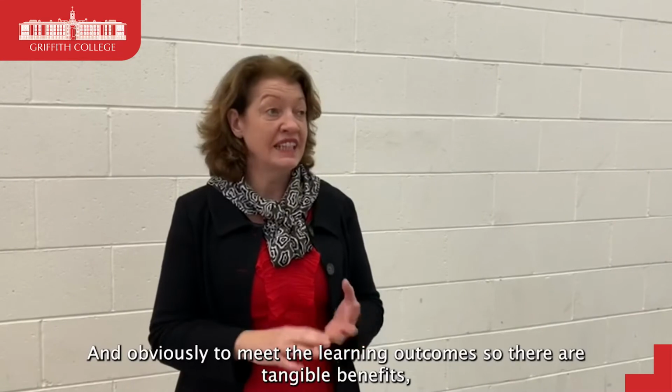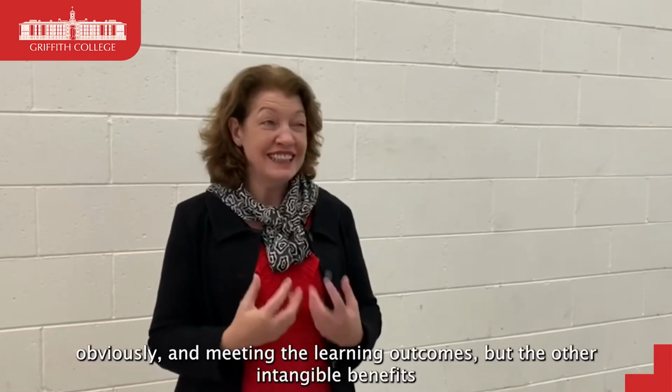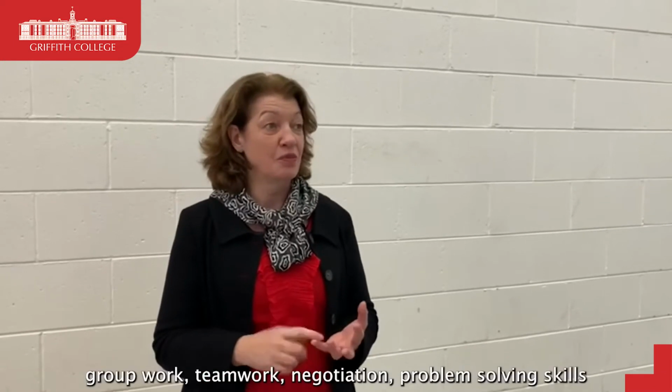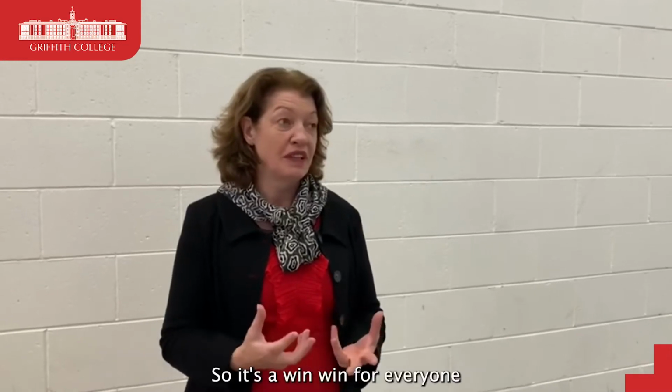So there are tangible benefits, obviously meeting the learning outcomes, but the other intangible benefits are things like group work, teamwork, negotiation, problem solving skills. So it's a win-win for everyone.